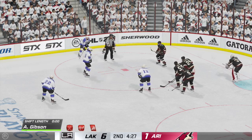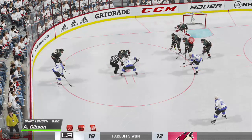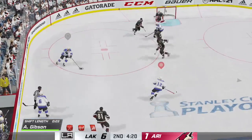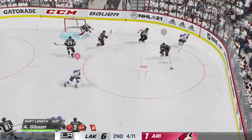Los Angeles probably doesn't even need to rest in this second intermission based on how they have looked so far tonight, up big. The Kings take possession off the faceoff. Moves it quickly over to Gibson. And that's stopped by the goaltender using his head this time.